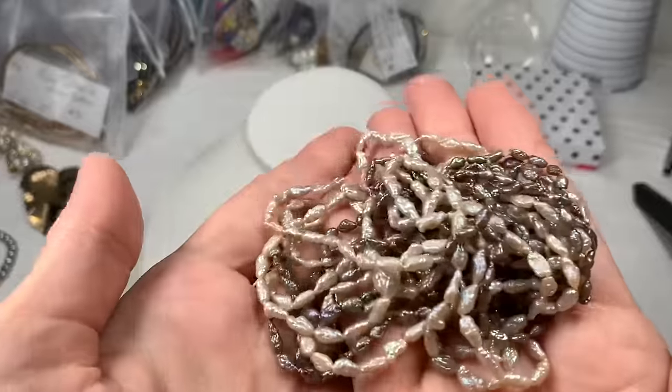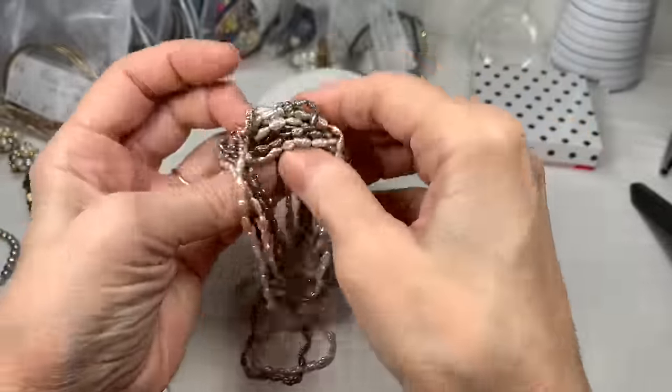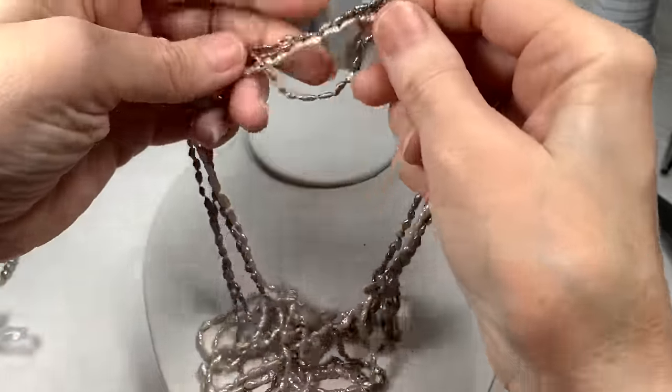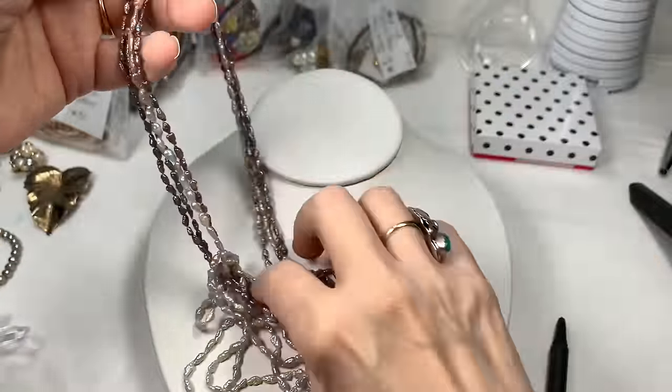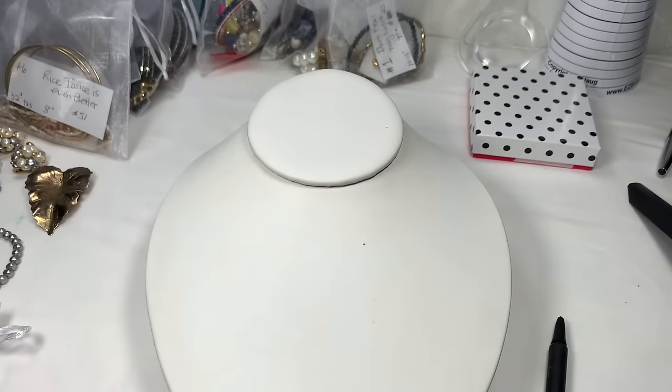So I have these genuine rice pearl necklaces. There's a couple of them here. I think there's three or four of them. They feel magnificent, that nice cold rice pearl. Actually, maybe there's more than that. Here, let me get them together off camera and then I'll show you. But these are great to have. I think you can do a lot with these. Just need a little bit of getting together because they're quite long.